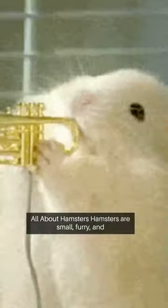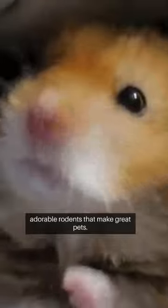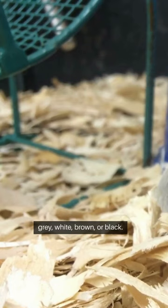All about hamsters. Hamsters are small, furry, and adorable rodents that make great pets. They are popular due to their cute appearance and low maintenance. Hamsters come in a variety of colors and sizes, but they are usually short and have fur in shades of gray, white, brown, or black.